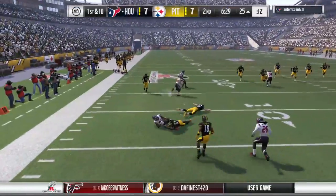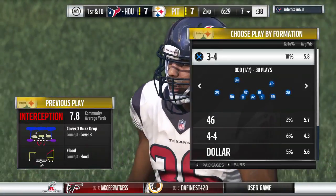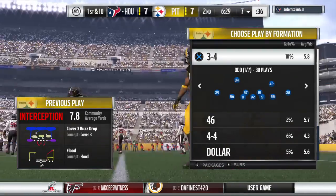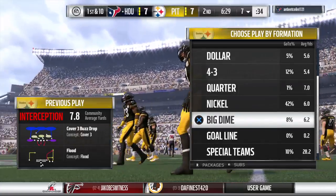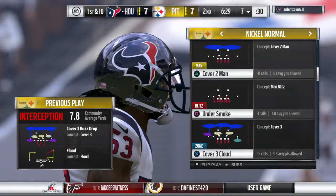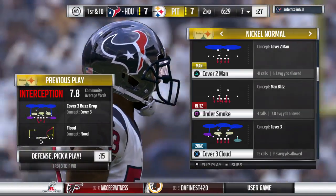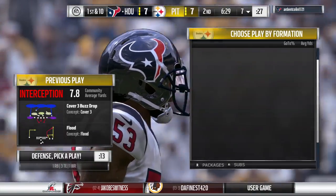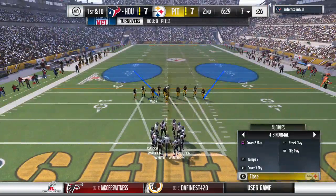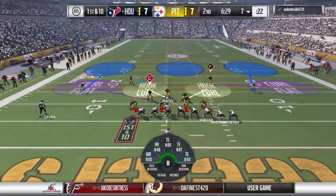Oh, you saw that one coming. It's intercepted, throwing back across his body. A great read, and it's picked off. And here comes the Texans now. And a tight game after punting last time. See if they can get something going on this drive. As they head to the field now, with the game this close, you got to feel there's a sense of urgency for them going on offense right now. But they have to do it without letting panic creep in and affect their play.